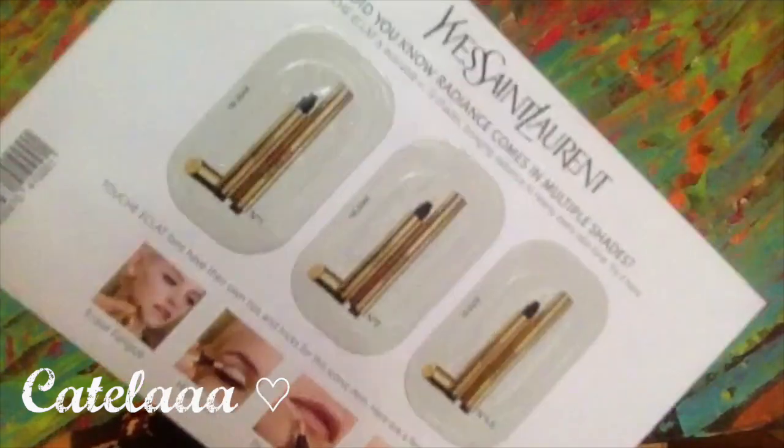I'll have to look it up on the website. But lash plumper sounds like it does that to me. So this is what it looks like. I got these Yves Saint Laurent Touche Éclat. They're supposed to erase fatigue, highlight plump lips, and brighten eyes. So they're highlighter, I think. There's supposed to be a bunch of brightening shades for every skin tone, and there's like three shades here.